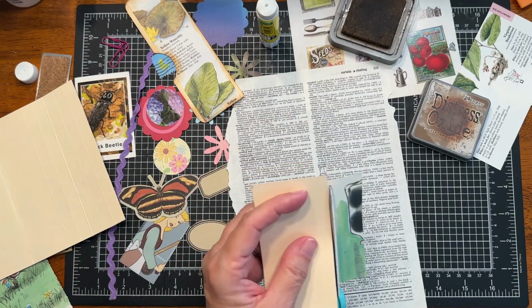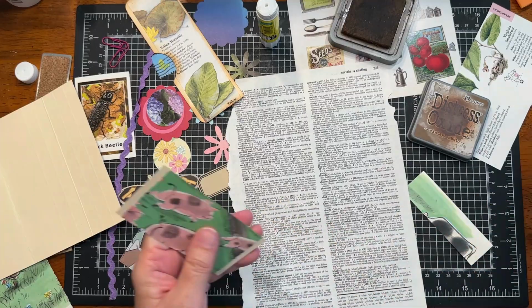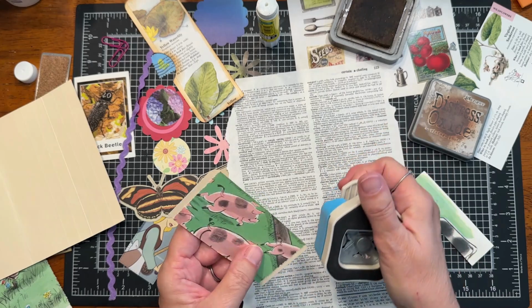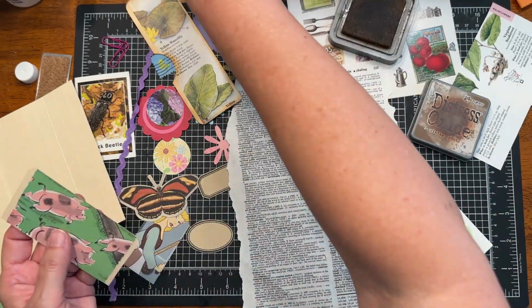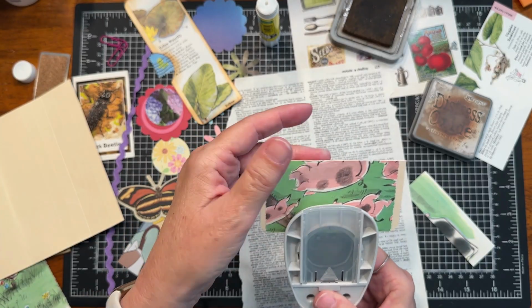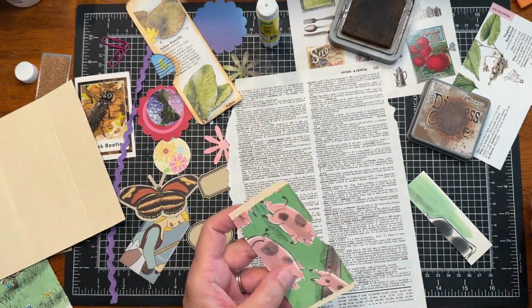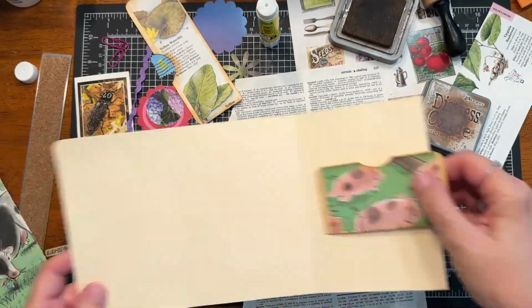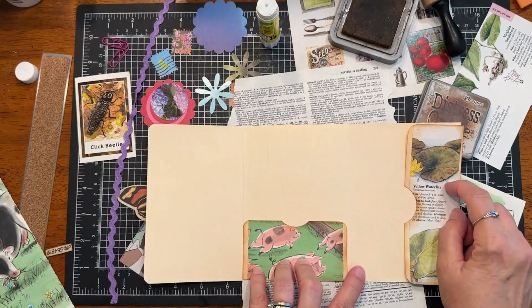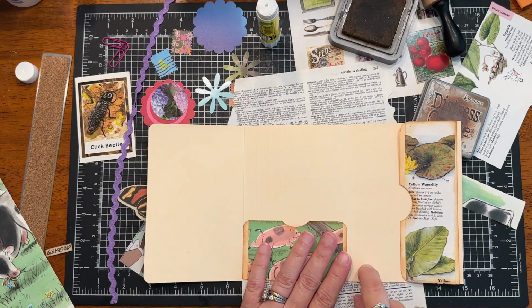Ooh, I'm speeding along. All right, and let's see, let's round just to give it a little something extra because the other pocket is rounded. Ooh, I don't want to cut off the pig's face. Just go a little bit. Okay, so this will go here. It's going to go here. So the question is, do I want to cover this with anything?